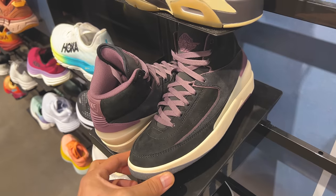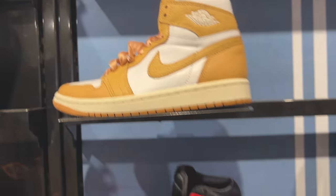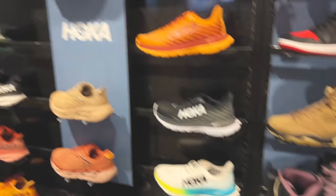All right, we got the women's 2s, the high top over here. We got the Gore-Tex 6s, satin 1s. Another pair of 1s over here. Got some solid options in the women's section. I'm not mad at it.